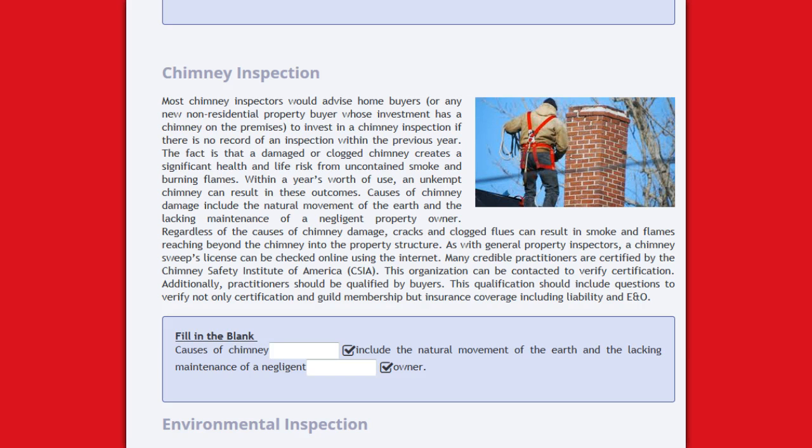Causes of chimney damage include the natural movement of the earth and the lacking maintenance of a neglected property owner. Regardless of the causes of chimney damage, cracks and clogged flues can result in smoke and flames reaching beyond the chimney into the property structure.